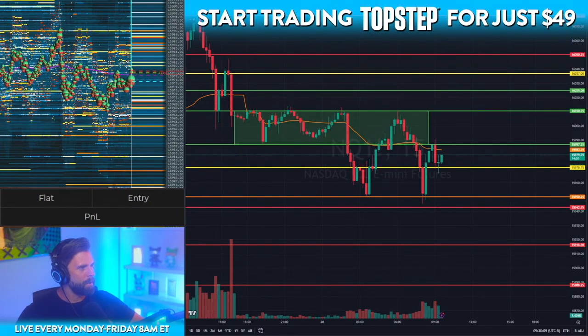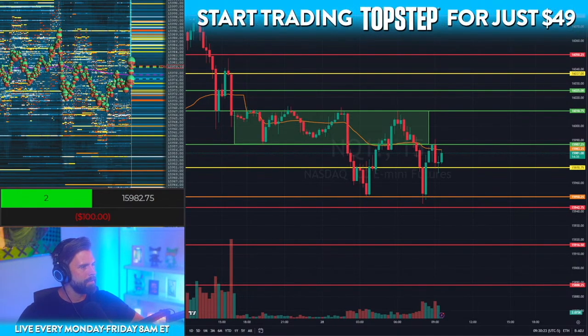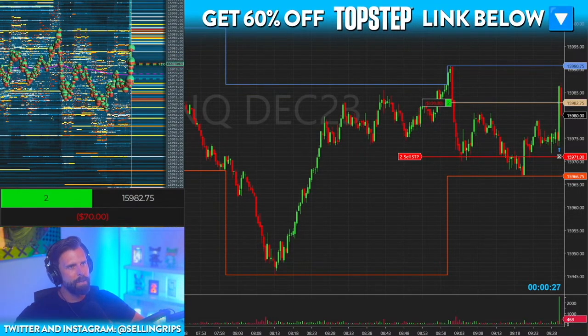Tesla's going straight up here. SPY's perking up, holding the EMAs. I will take that long here with 2 lots. I'm gonna put my stop a little bit higher than 60 ticks here. I do want to see this break up above the 90s. Get NinjaTrader over here. So we tapped into that 87 level.